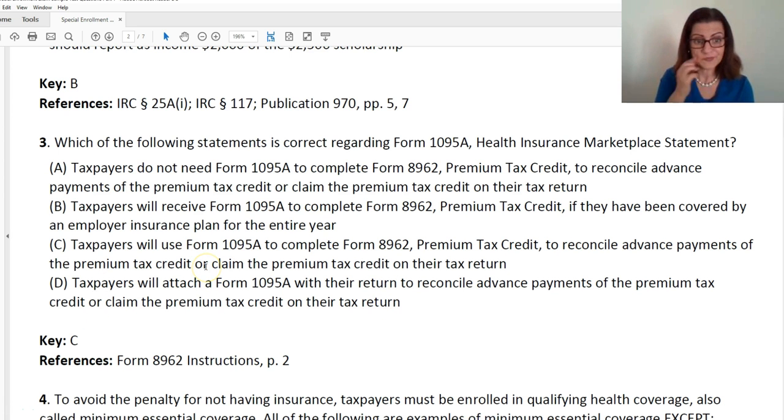Anyway, just remember Form 1095 is what taxpayers get when they purchase health insurance through the marketplace and get the premium tax credit to reconcile. That form is used to reconcile advance payments of the premium tax credit or to claim the premium tax credit on their return.